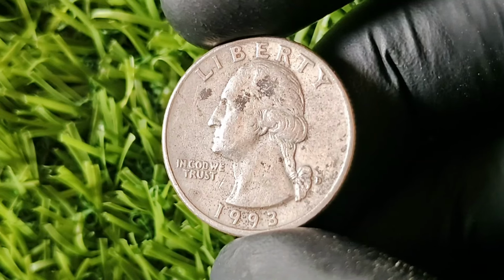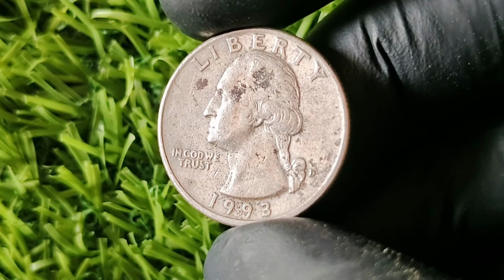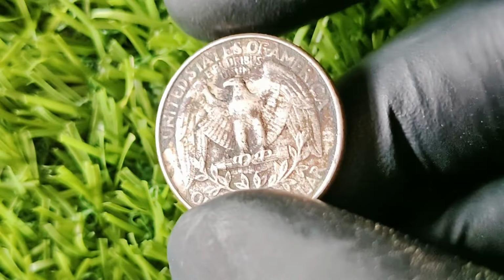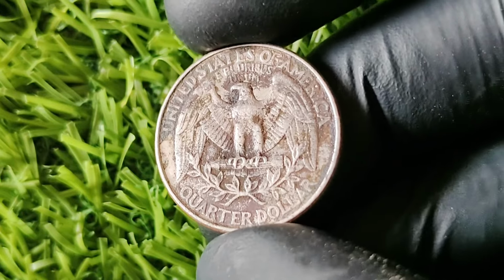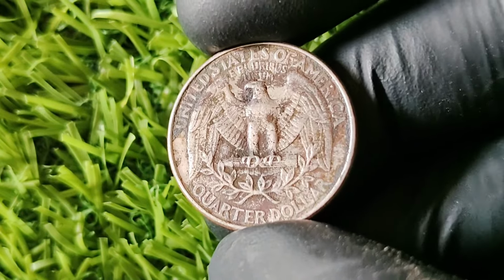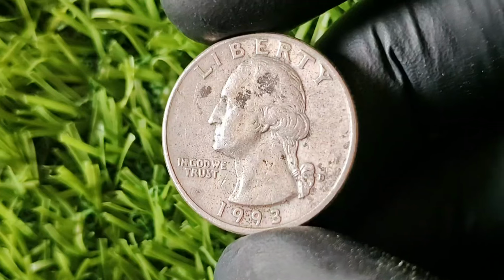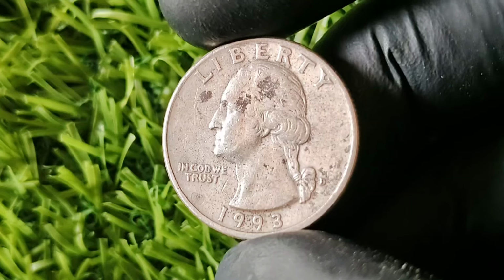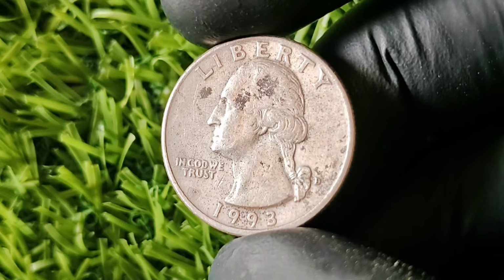Alright, so first things first, the Washington quarter has been a staple of American currency since 1932. In 1993, the Denver Mint produced millions of these quarters, but something weird happened. A very small number of them came out with a minting error so rare it's almost mythical. We're talking about a die alignment issue combined with a double strike and potentially a wrong planchet all in one coin. Think of it like finding a unicorn at a coffee shop. It's rare, unlikely, and once it's confirmed, people go absolutely nuts over it.